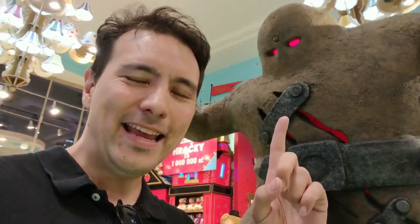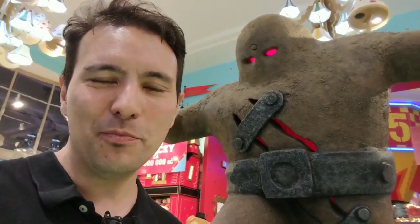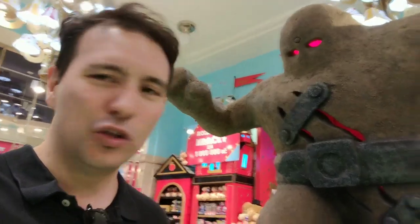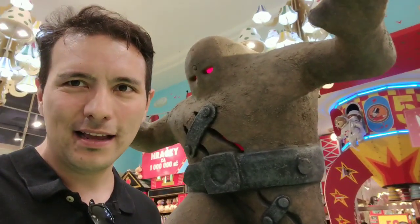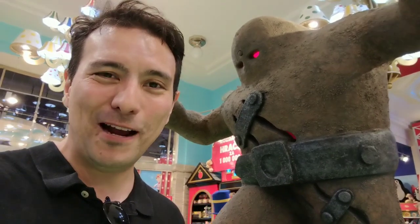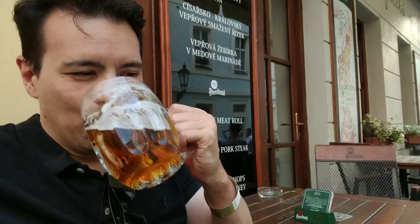So this is the Golem, by the way, that you're going to meet in VR in this location-based experience, and the whole experience is in the Hamleys toy store. So you can find this in the middle of Prague, and if you want to meet this guy up close and personal, then check out Golem VR. But let me go out now and find a quiet place to talk with you.